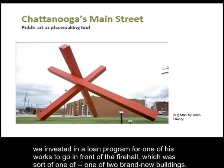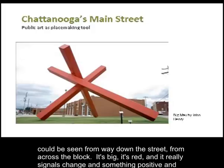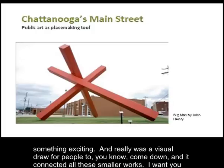And we invested in a loan program for one of his works to go in front of the fire hall, which was one of two brand new buildings. One was a school and one was the fire hall, in the very early stages of Main Street development. And this was something that could be seen from way down the street, from across the block. It's big, it's red, and it really signaled change and something positive and something exciting, and really was a visual draw for people to come down, and it connected all these smaller works.